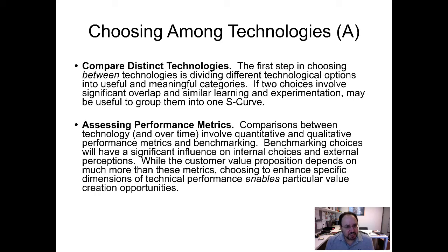So finally, choosing among technologies isn't an easy thing. It's in fact one of the more difficult sets of choices that you'll ever want to realize, let alone work your way through. The first step is to understand that you've got distinct technological choices and to compare them, especially regarding performance and trajectory trade-offs. You want to be able to actually pick those performance metrics such that they actually matter in the market. That itself can be quite a difficult exercise.